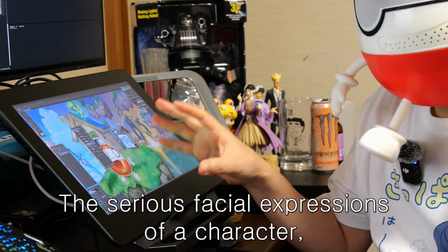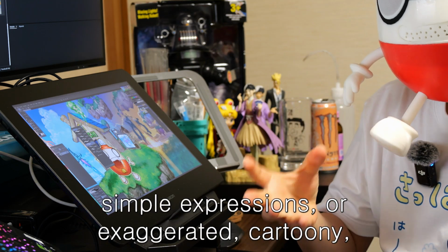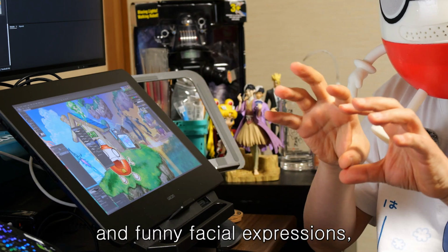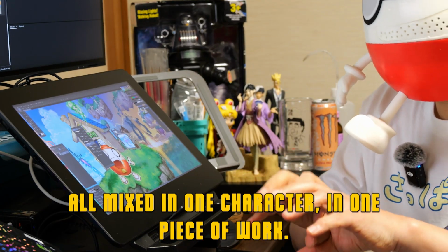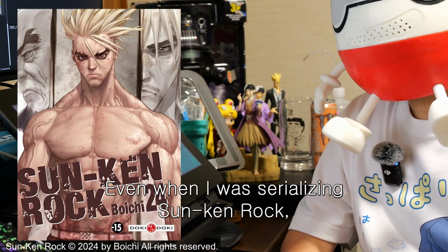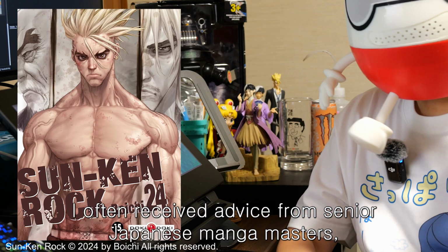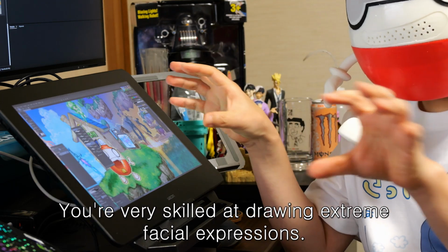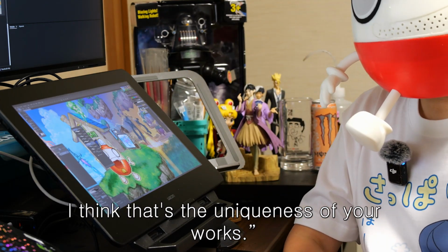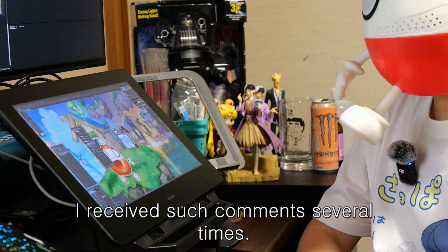The serious expressions of a character, or realistic expressions, simple expressions or exaggerated cartoony, and funny facial expressions, all mixed in one character in one piece of work. Even when I was serializing Sunken Rock, I often received advice from senior Japanese manga masters. Hey Boichi-kun, you're very skilled at drawing extreme facial expressions. I think that's the uniqueness of your work. I received such comments several times.